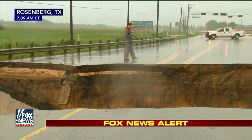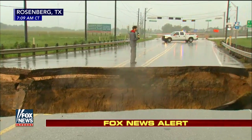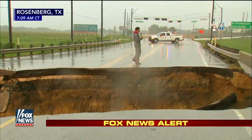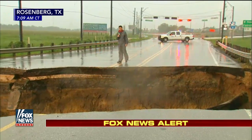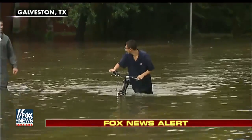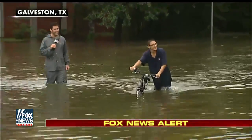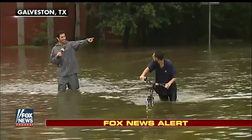We wandered also into close to downtown yesterday, and we found this intersection. This is an on-ramp to the 610. And we spotted a young man just riding his bike right through about 2.5 feet of standing water. This is the scene all over this city and surrounding areas of Houston and a lot of southeast Texas, frankly, right now.